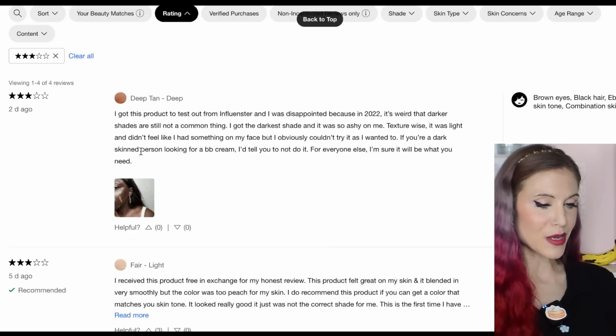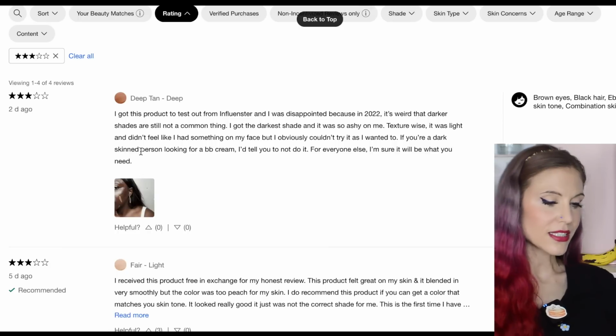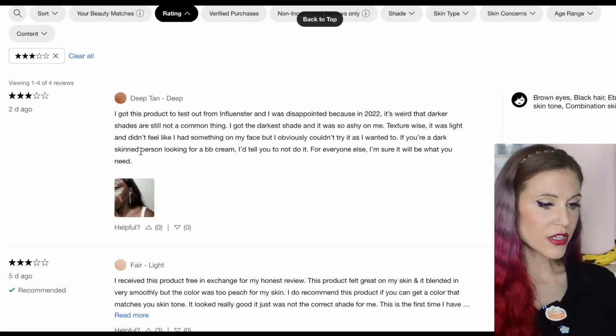And I was disappointed because in 2022, it's weird that darker shades are still not a common thing. I got the darkest shade and it was so ashy on me. Texture-wise, it was light and I didn't feel like I had something on my face, but I obviously couldn't try it as I wanted to. If you're a dark-skinned person looking for a BB cream, I'd tell you not to do it. For everyone else, I'm sure it'll be what you need.